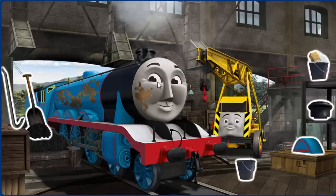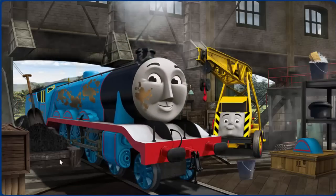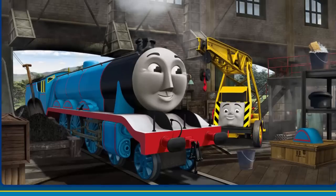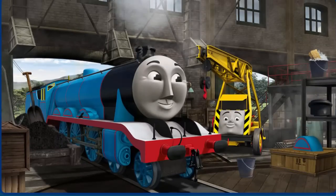Gordon's funnel is broken and he has oil stains and his wheel arch is broken. Printables. Great job, but there's still more to do. Gordon's funnel is broken and his wheel arch is broken.